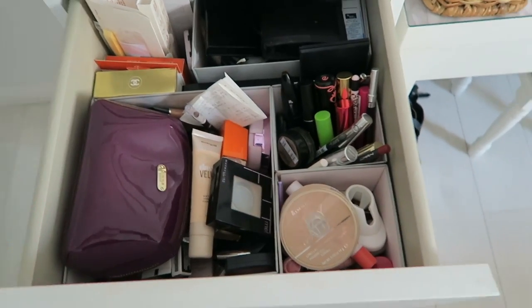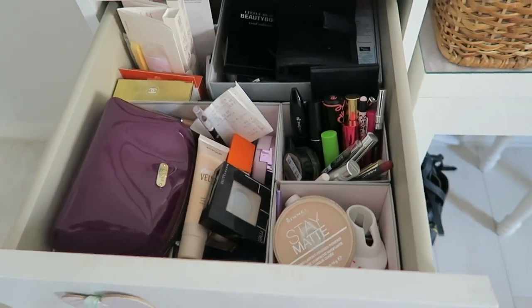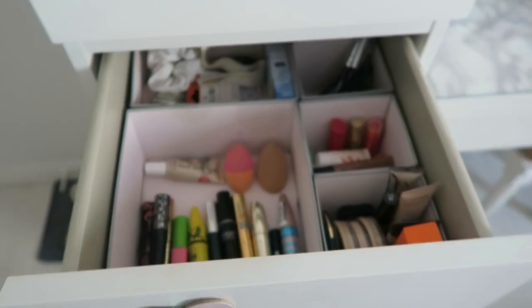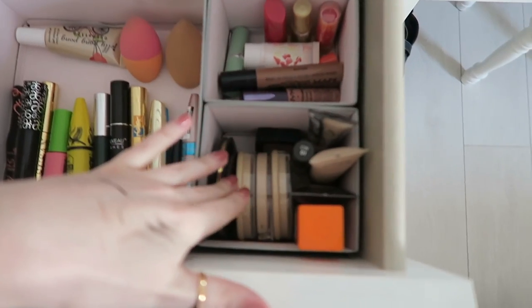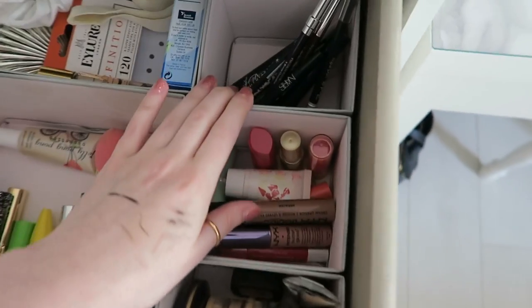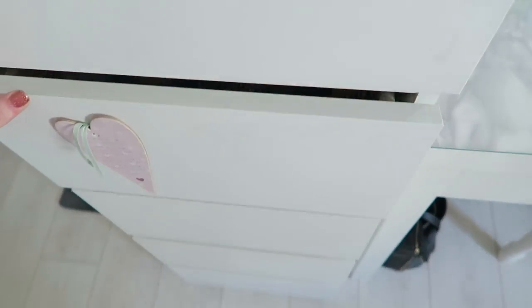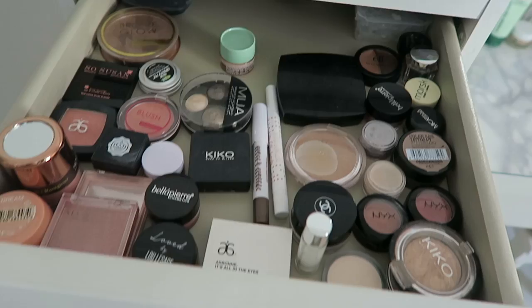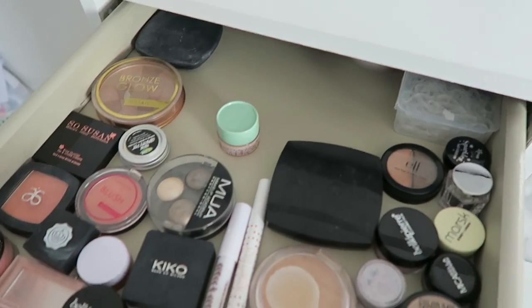Makeup drawer. I have my bin ready because I think most of this is out of date now. So, wish me luck. Okay, done. So I've got mascaras in here, faces, like powders, foundations, primers, lipsticks, eyeliners. This is a highlight. And then I cleaned out this drawer too. So now I've got blushes and eyeshadows and bronzers and stuff in this one.